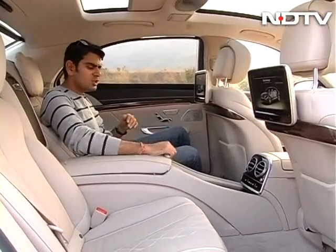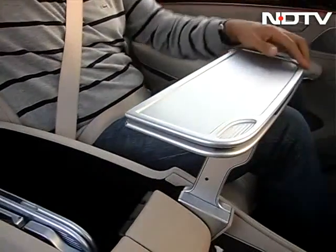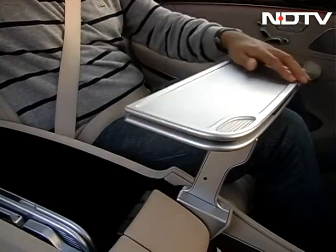You can opt for an optional cooler, remember. There's a huge storage bin here too. It also gives you access to a table that folds out, and well, you can use your laptop on it or whatever you want to do. And I found another little goodie in here.